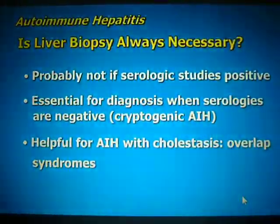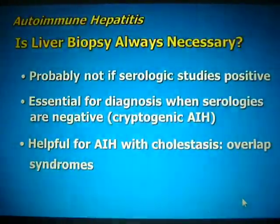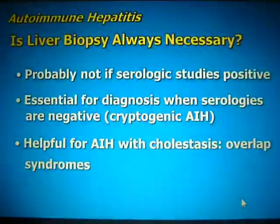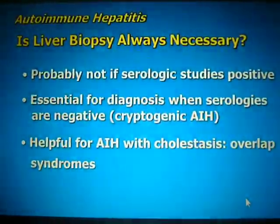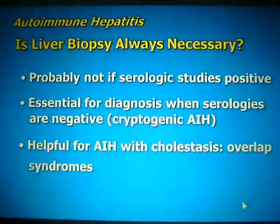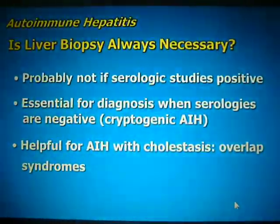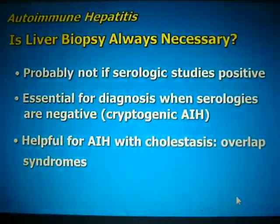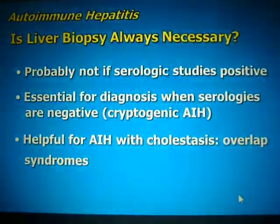So let me raise another interesting question. Is liver biopsy always necessary? Well, it had been during the course of my career. Every patient I ever saw with autoimmune hepatitis had a liver biopsy. You couldn't treat them without it. Well, there's now beginning to be a lot of evidence that it may not be essential. If the clinical picture is perfect and the serologic picture is perfect, do you really need a biopsy?